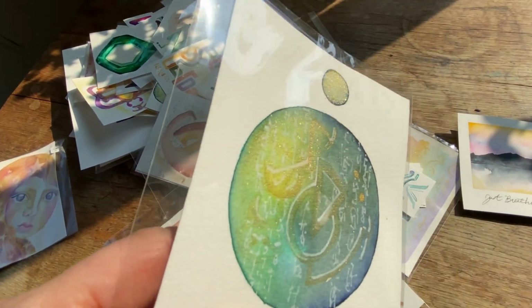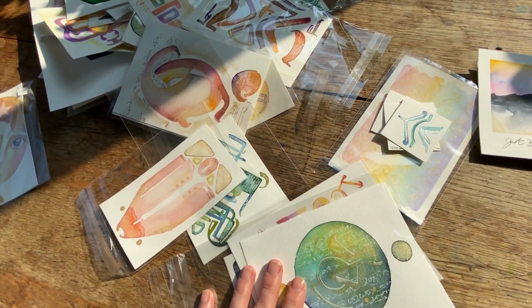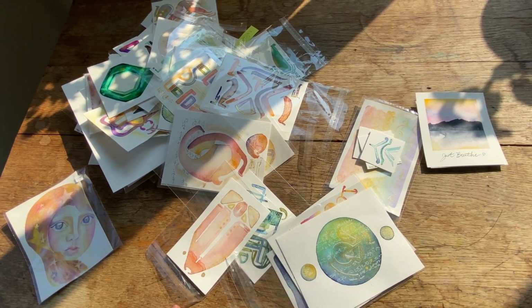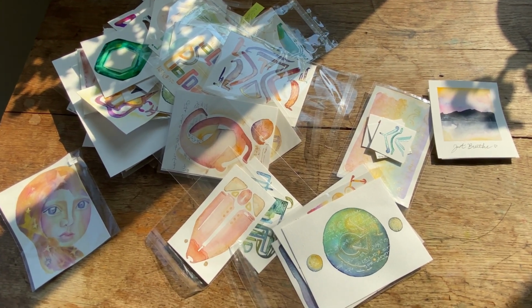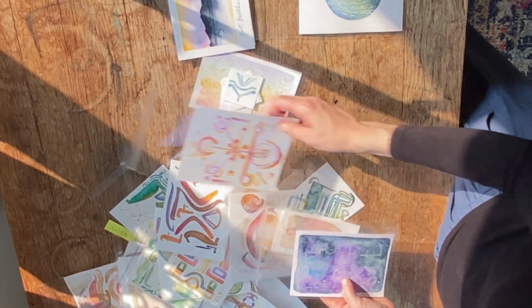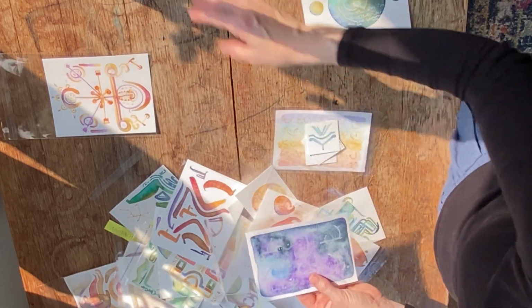Look at that sparkle. So pretty. It's good to be in love with your own work. But first I have to get this all sorted and organized. So let's do that next. But I think what I'm going to do is just sort them by the different groups and share them with you.